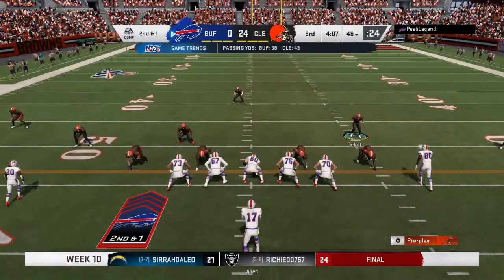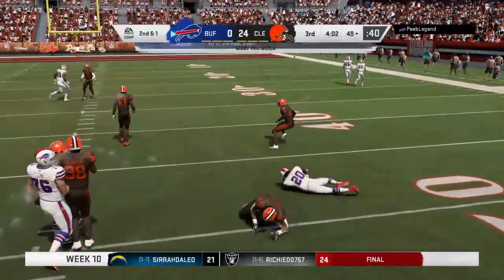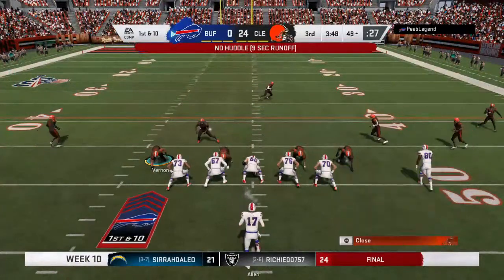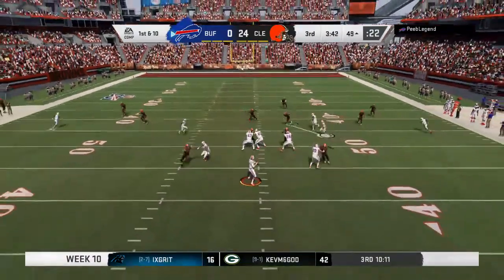That last catch short of the marker by just a yard leaves him with a very manageable 2nd and 1. Now a dump off here complete. And he'll get it into enemy territory just across midfield at the 49. Allen now 11 of 17 passing thus far. He's got his guys a 1st and 10.